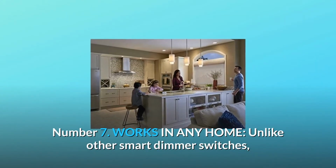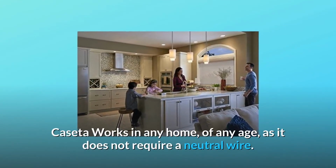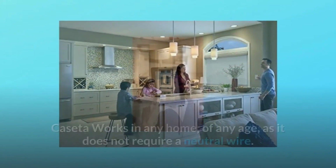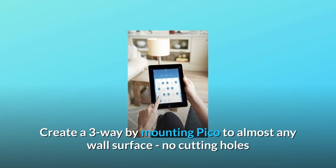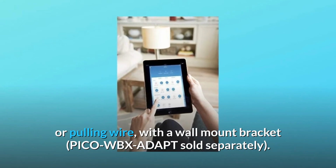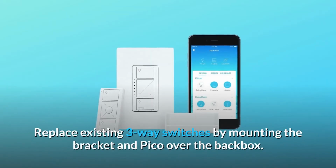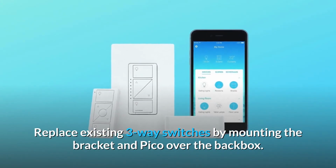Number 7. Works in any home. Unlike other smart dimmer switches, Caseta works in any home, of any age, as it does not require a neutral wire. Number 8. Easy 3-way setup. Create a 3-way by mounting Pico to almost any wall surface. No cutting holes or pulling wire, with a wall mount bracket, Pico WBX Adapt sold separately. Replace existing 3-way switches by mounting the bracket and Pico over the back box.